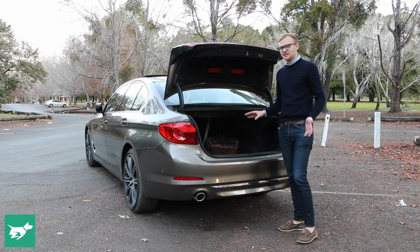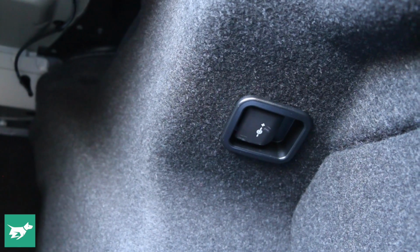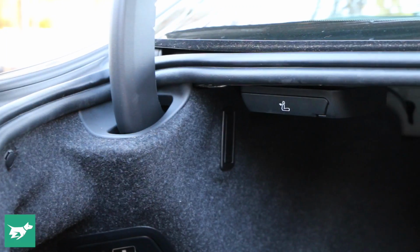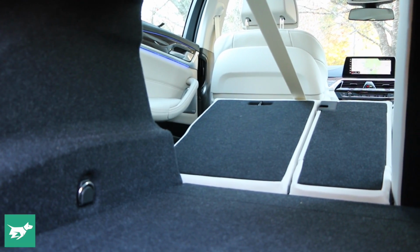In terms of features, it's okay. So there's a net over to the left-hand side, 12-volt socket on the right, and helpfully you have these pull tabs here which release the folding rear seats, and they fold in a 60/40 configuration.